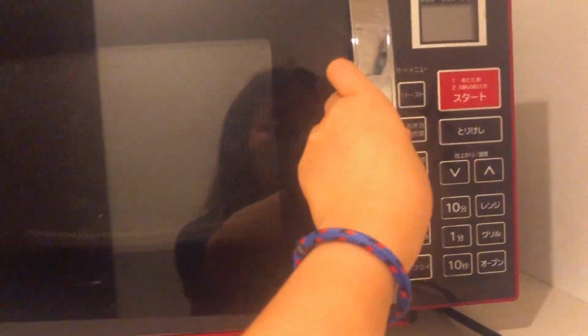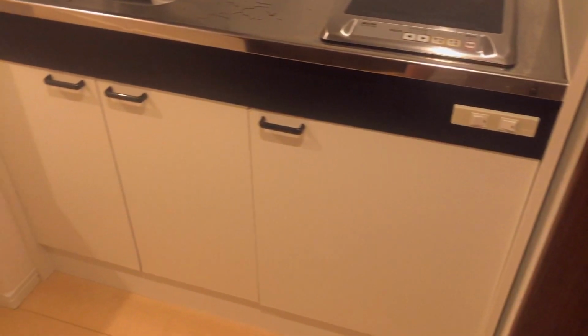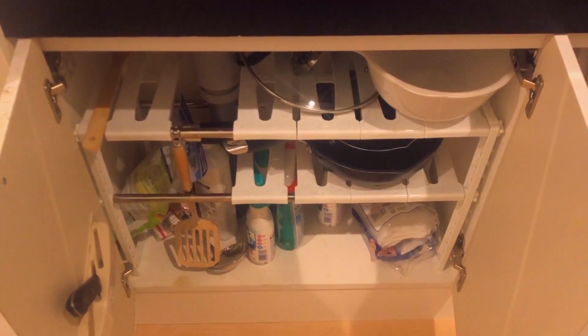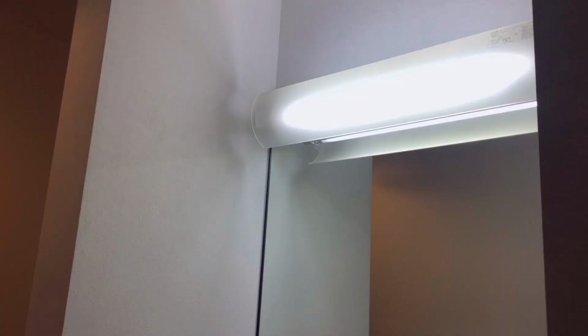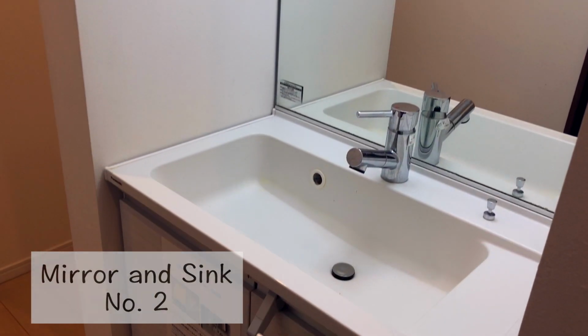On the wall you can see there's another controller for the water temperature. Under the sink and stove is a cupboard, and we can freely use the bowls, dishes in here, and we just have to wash them right away after using. This is how the hallway looks like from the kitchen. There's also another sink on the second floor that we can share, but it seems a bit smaller than the one on the first floor.